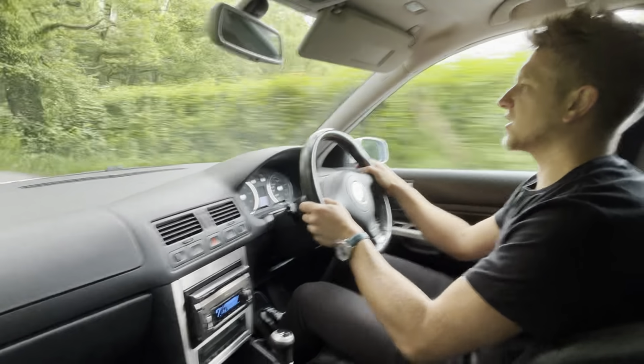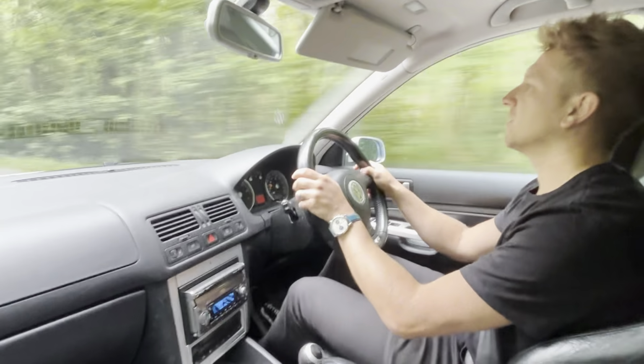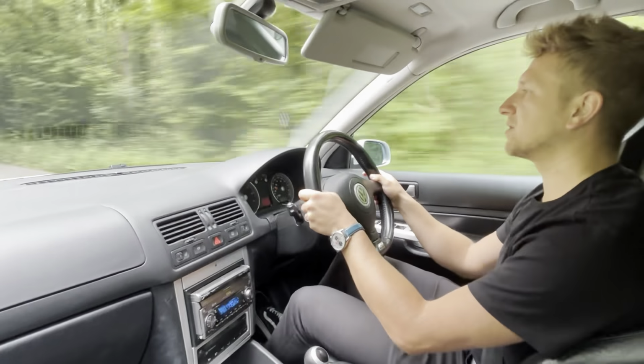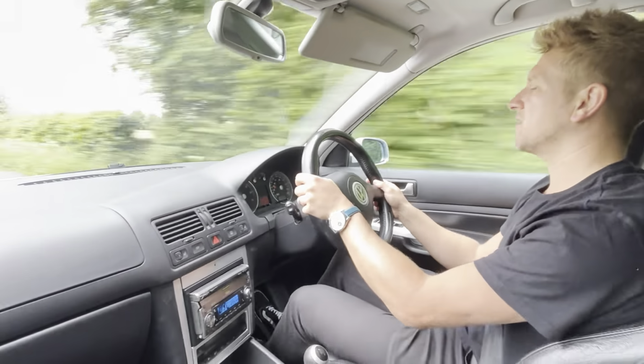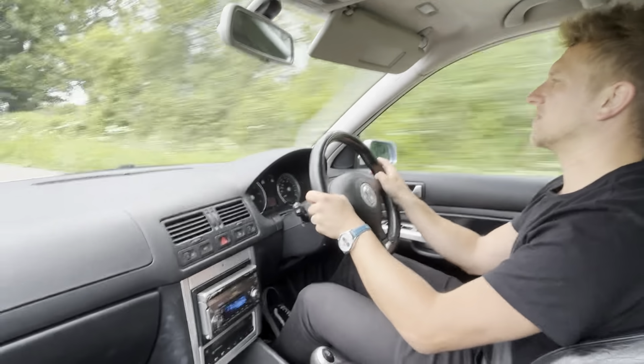I just don't. I think this is like the opposite of a Civic Type R. You've got the Civic Type R that's the whipping greyhound, and this is the Labrador. They're both good at doing their own jobs. They're both equally as lovable, I think. I think an R32 is a good lovable car for different reasons to a Civic Type R.